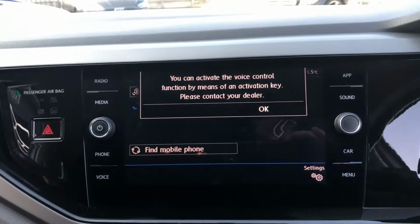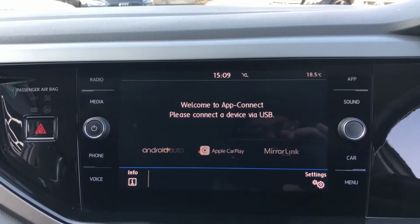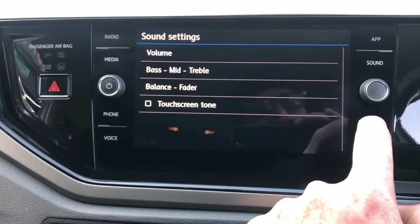And the voice control, you can have it, but you will need to speak to your dealer to get an activation key. If you click on app, you see it brings up the App Connect, which is Android Auto, Apple CarPlay and MirrorLink, and you've also got the sound here, of which you can change many options.